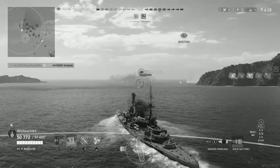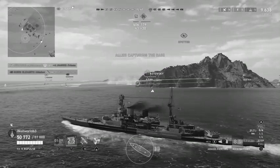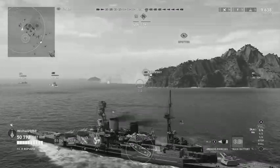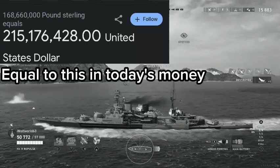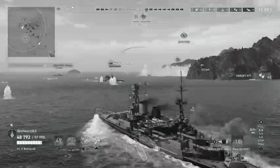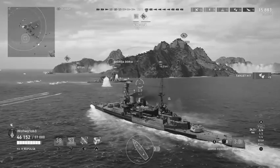Repulse was laid down by John Brown, Clydebank, Scotland, on the 25th of January, 1915. The ship was launched on the 8th of January, 1916, and completed on the 18th of August, 1916. After the Battle of Jutland, her construction cost £2,829,087. She served with the Grand Fleet in the North Sea during the remaining 2 years of the First World War. Repulse relieved Lion as the flagship of the 1st Battlecruiser Squadron for the duration of the war.